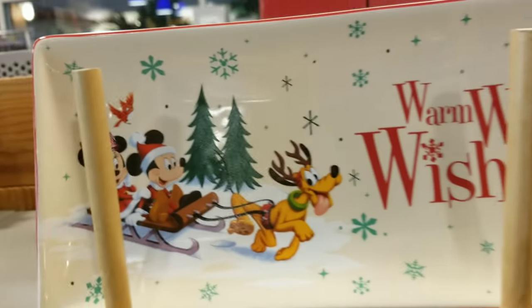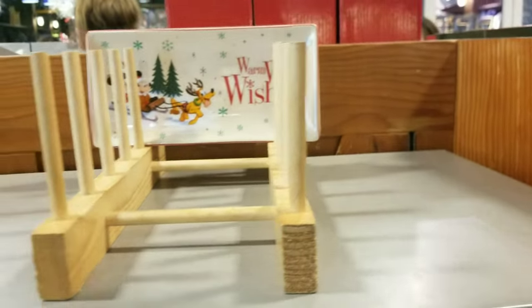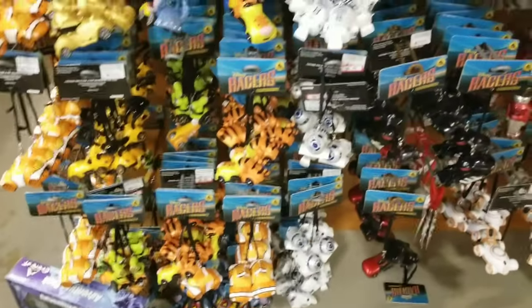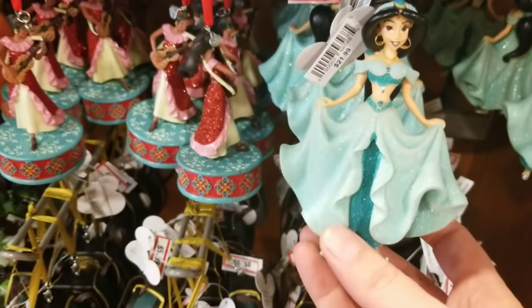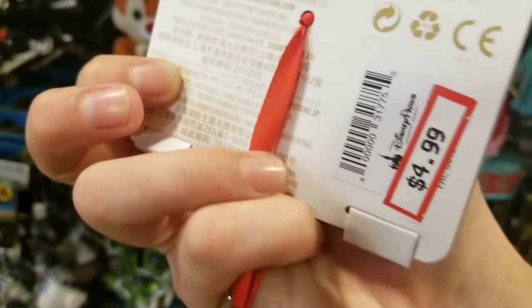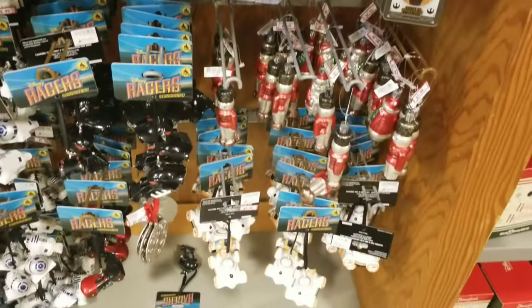They're actually out of stock on this one for a while. They just got this back in. It's $7.99. It was $19.99. They've got the Everest. This is $7.99. They still have a lot of variety on the Disney racer ornaments, and these range from $4.99 to $5.99. Don't really see any brand new ornaments except for Jasmine is $4.99, and this one I think is $4.99 as well. Yes, but I don't see any new ones.